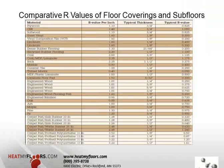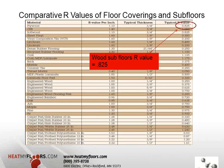So this slide here is a little cumbersome to look at, but I just want to give you this, which is found in the Radiant System Guide, where you can look at different floor coverings and subfloors. The Radiant Panel Association offers this guide, and you might find some of this online through different web searches. Google it, and you'll find these slides. But I just want to pay attention to wood subfloors.